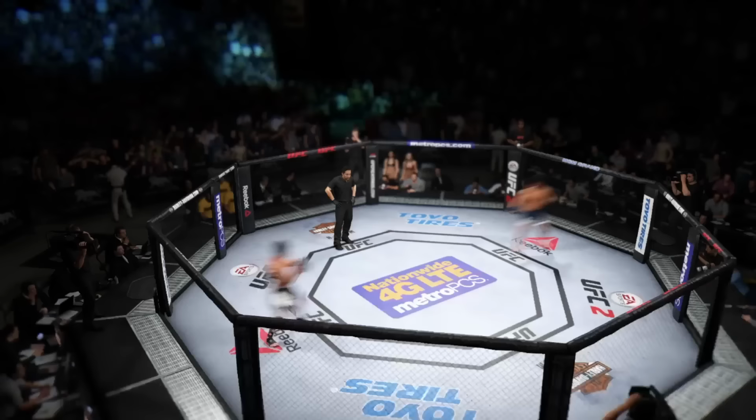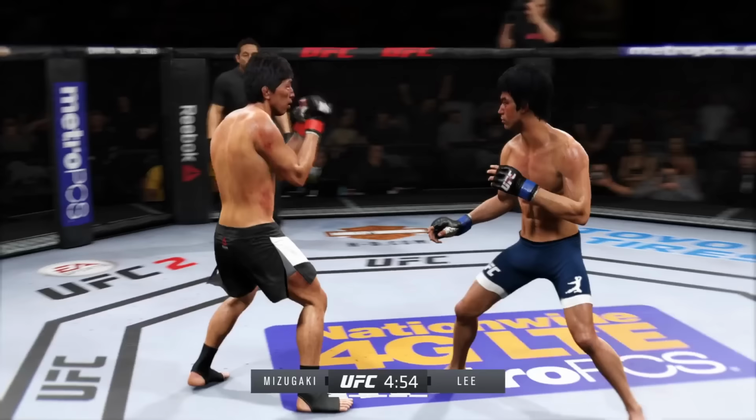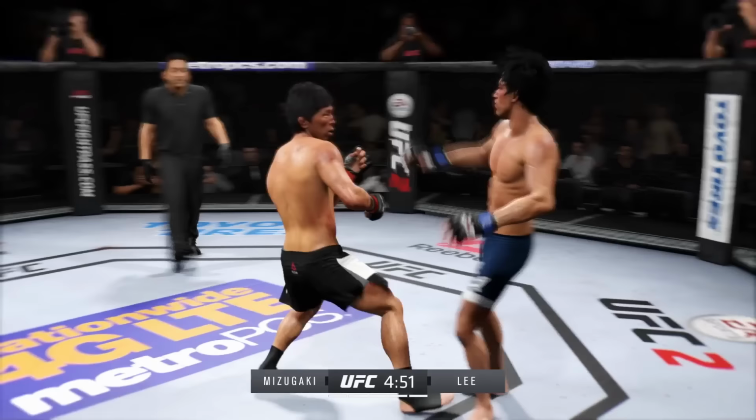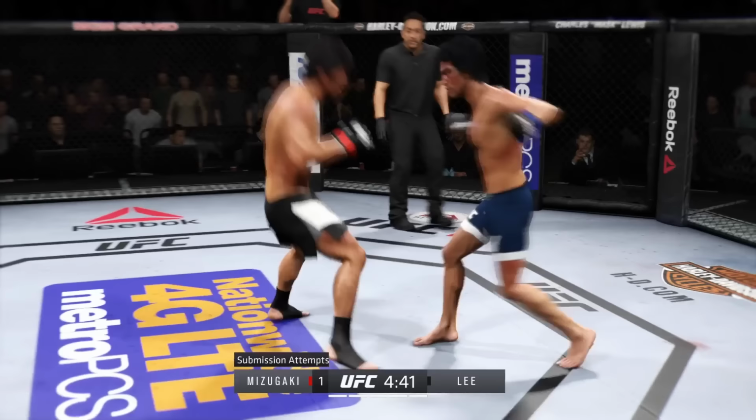Final round. You ready? Five minutes remain. Joey has switched to the southpaw stance. Oh, he tagged him with that hook to the head. And he parries that shot. Joe, as you can see from the numbers, he's really looking to finish this fight by submission.